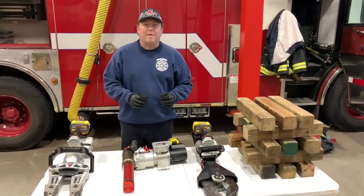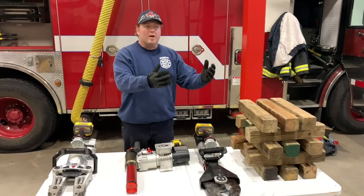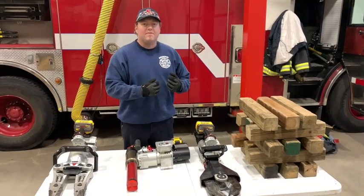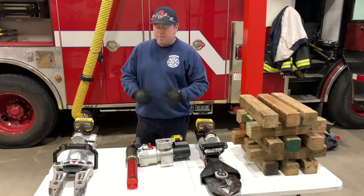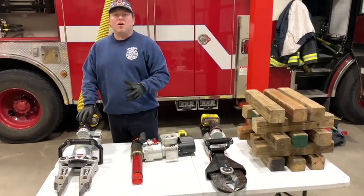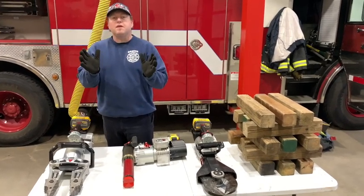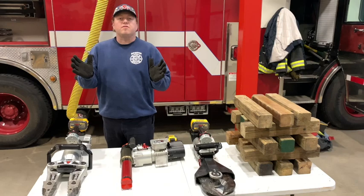Our job as a fire department is to show up at a motor vehicle accident and make sure we can get all the patients out of that vehicle safely while also keeping ourselves safe. The first tool we have here is what we call the Jaws of Life. They're a set of spreaders that we use to manipulate the metal to make openings large enough to get victims out.